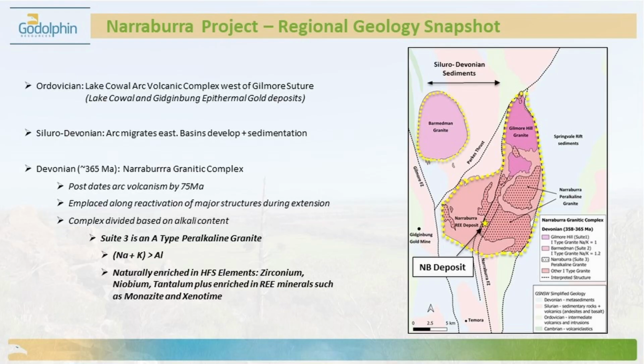So just by way of a very brief regional geological snapshot, and in case I forget, our Narrabri deposit is highlighted there in the yellow star. Essentially the oldest rocks in our area lie west of the deposit, and actually west of that Gilmore fault zone, which is that north-northwest striking fault. West of that we have the Lachlan Arc volcanic complex, Ordovician age, obviously further to the north that hosts the Lake Cowal gold mine, and immediately west of our deposit we have the Gidginbung epithermal gold deposit, which is under care and maintenance.